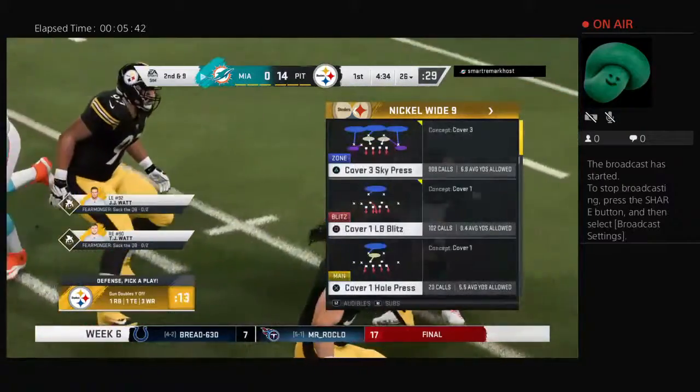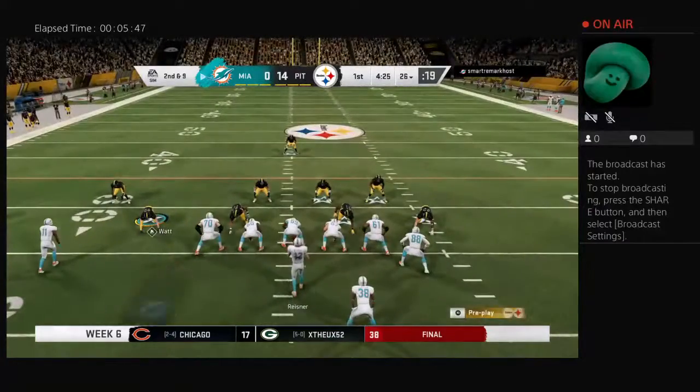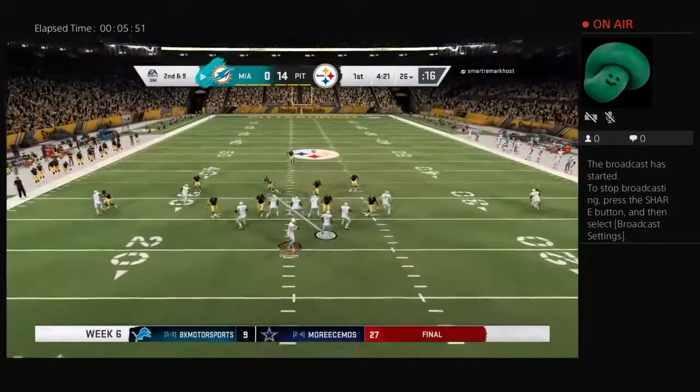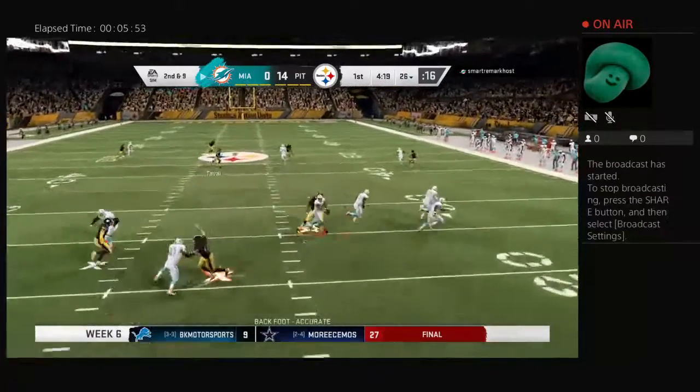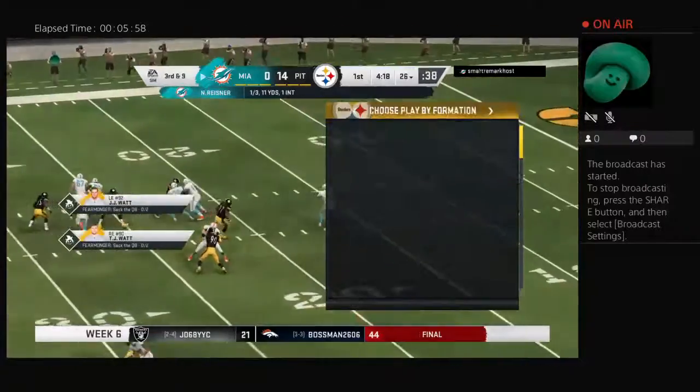I think that they'll stay with it. I don't think they'll abandon it just yet and try and generate some offense on this drive. Anything. At least 3 points, get that 0 off the board. The last play got just a yard. Here's 2nd and 9 from the 26. They try to throw on 2nd down, but this one is incomplete.